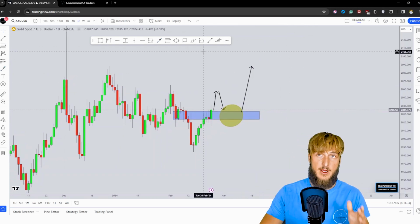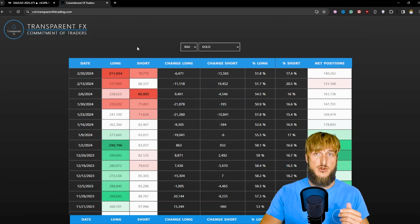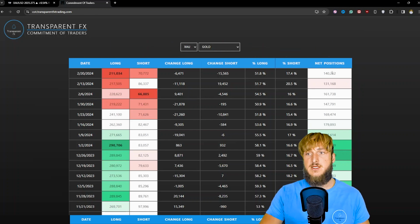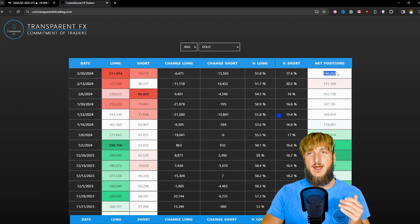away from that zone. In fact, if we go and see what we have when it comes to the commitment of traders, so the COT data, so essentially what hedge funds and the big players in the market are doing, and we check the data precisely for gold, what we can see is that with the last reports, we have seen an increase of the net positions going from 131.1k to 140.2k, therefore showing an increase of the net positions and institutions moving back to the bullish side for gold.